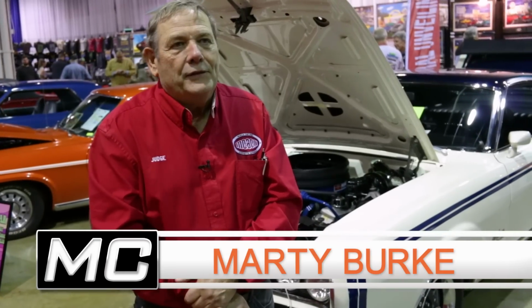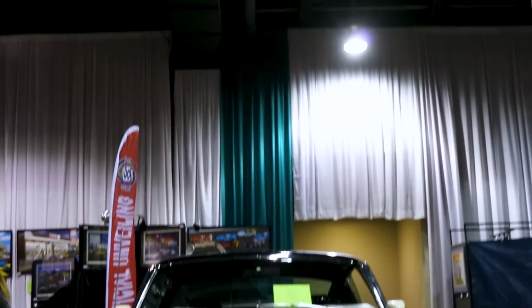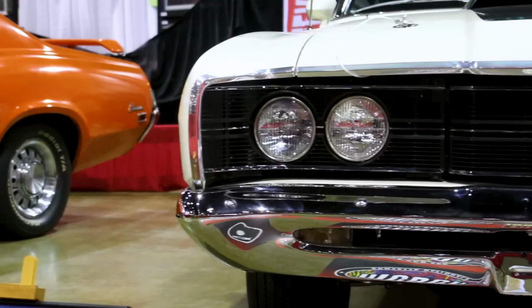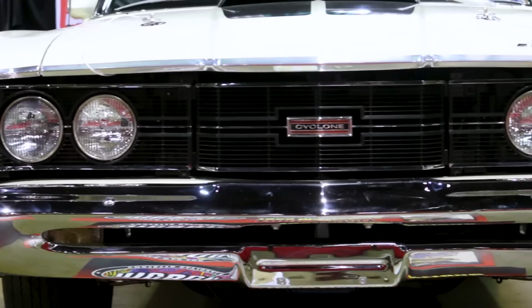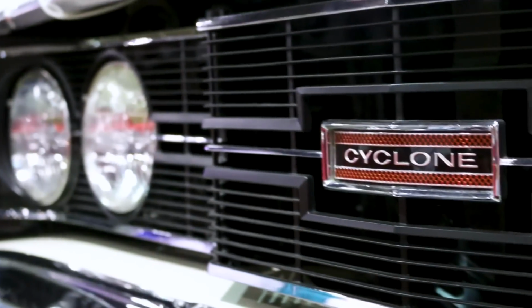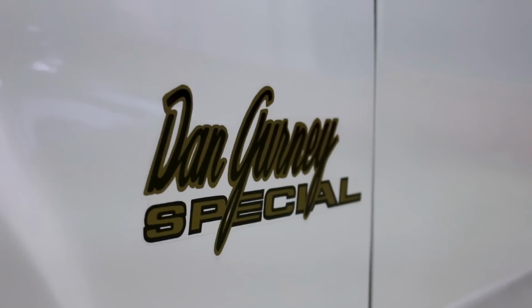We brought a 1969 Mercury Cyclone Spoiler, Dan Gurney special. This is what they call the short nose car, W front car. This has a lot more options than what a Spoiler II has. A Spoiler II car really had no options. They were all long nose, 351 4-barrel Windsor cars. Right now it's a little fuzzy. There's about five Super Cobra Jet Dan Gurney cars.